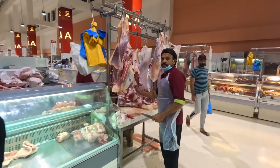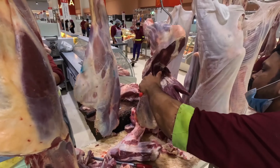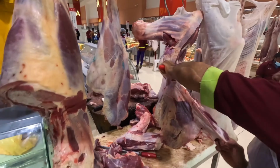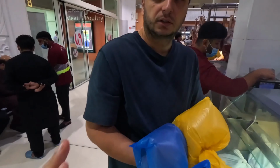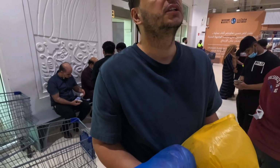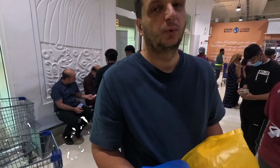Oh, look here, we have meat. Is it mutton? Yeah, it is. They mostly sell mutton and beef. They're rabbits. No pork here. Yeah, I've also seen rabbits, I think. There are 8 pounds of mutton in these. 8 pounds of mutton costs 132 dirham. That's around $30. Yeah, so per pound's $4 bucks.